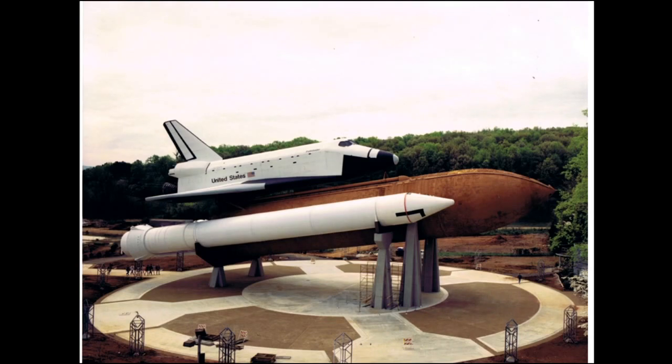So that tank was stripped down several times, by the way, too, because we had cycled it so many times, and so on and so forth. So that is the early display that we set up in 1988. If you go to Huntsville today, you'll see this display, and it's on the Pathfinder.